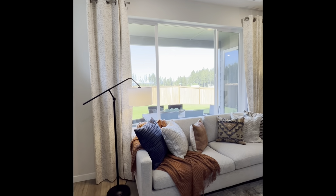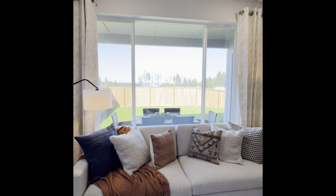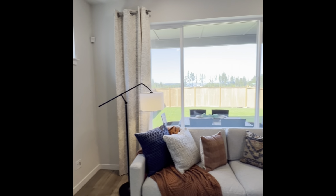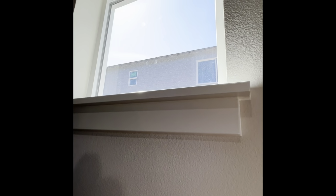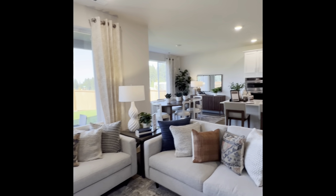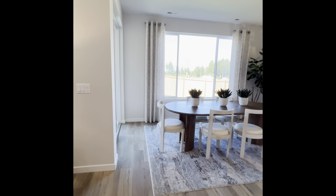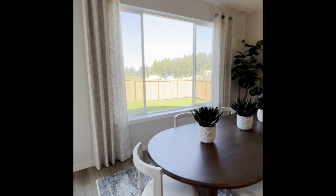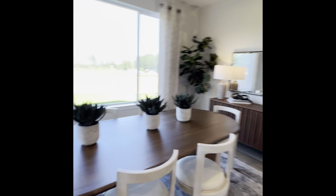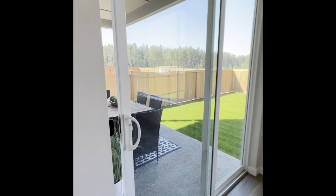You'll also note our expansive windows, super efficient windows, by the way. They are low E glass, vinyl frame, dual pane glazed windows in all of our homes. You'll also note this apron and sill here. So that's what this is, an apron and sill. We include those on all of our windows throughout the home. Nice little decorative feature. And then into the dining room. Plenty of room for a very large dining table. And then out to the back patio.